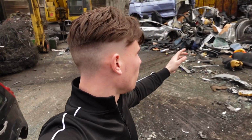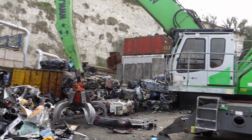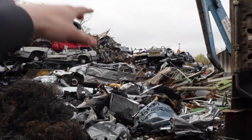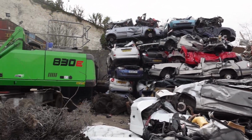But yeah, so we're down the bottom. We've got a nice lot of bales there ready to send out Tuesday morning. We've got about 50 cars stacked up here ready to be baled. We've got more over the back, look at that, and then we've got a load of shearing to do in the middle. Absolutely tons of it, look at that.